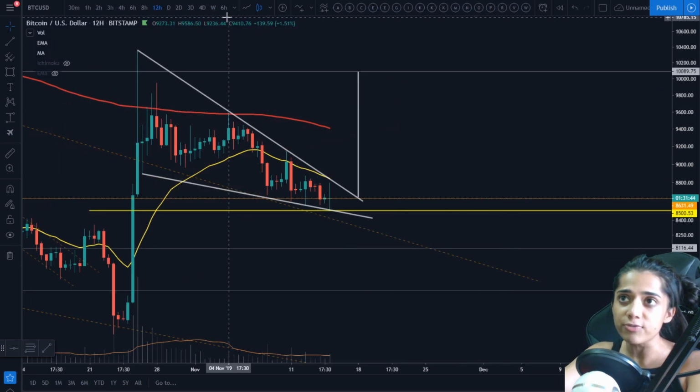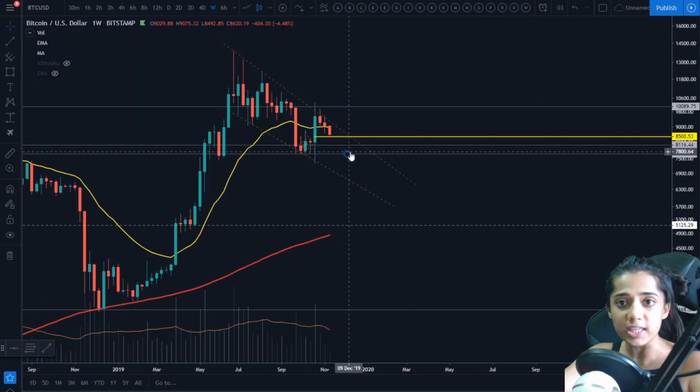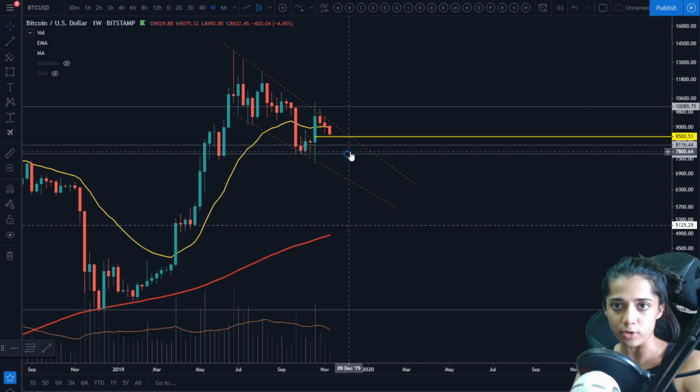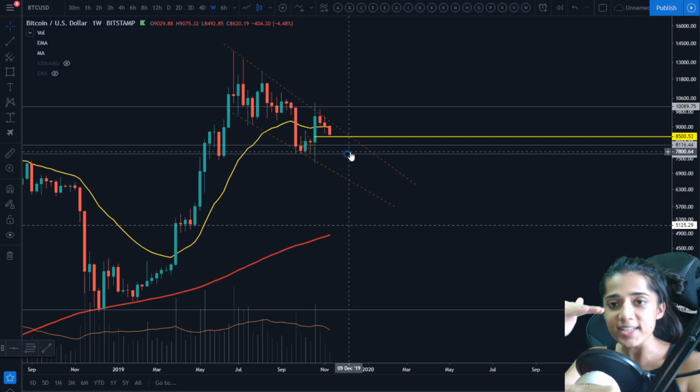Now, the bearish side of things, guys, is that if BTC actually breaks the weekly Kijun, BTC right now is in bearish territory, okay? We are making lower highs and we're making lower lows. That is a bearish price structure. So if we lose that weekly Kijun, the next range of support is sitting at 8,000 all the way to 7,700. That is the next range of support.